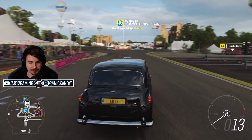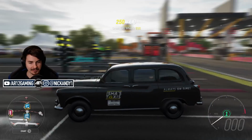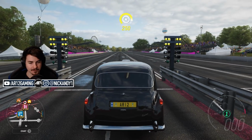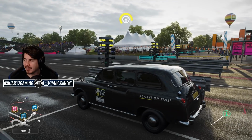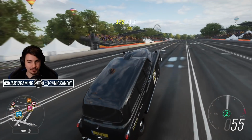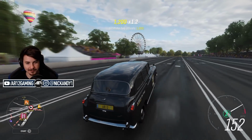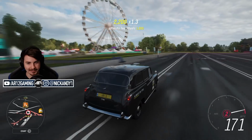I don't know if it's just me, but I love having the ability to just sit at the line and just be like, nah, you know what? I don't feel like using my four wheels. Two wheels. Two wheels is the name of the game. It's so sick. If the ground was drier, I'm sure I'd be able to wheelie this entire thing.